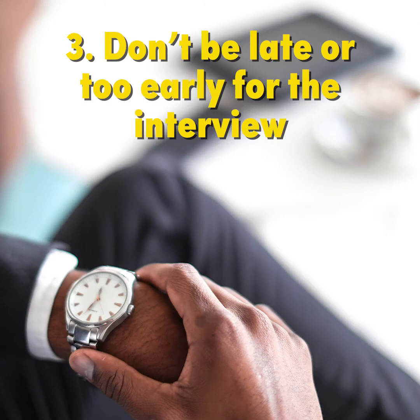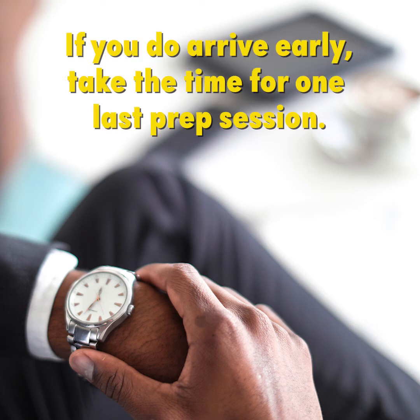Number 3, don't be late or too early for the interview. Being late obviously sends the wrong message and it could cost you the job. And being too early and sitting around the lobby for 30 minutes is just excessive. If you do arrive well before that 10 to 15 minute mark, take some time to sit in your car for one last prep session before you walk in.